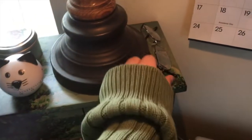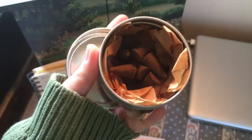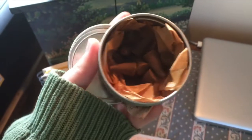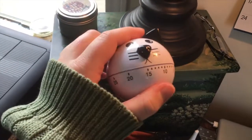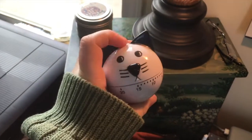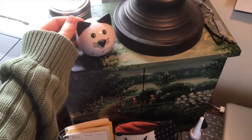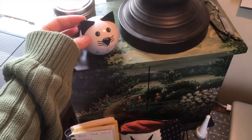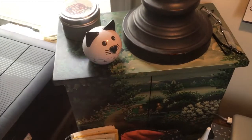On top, I've got a pair of my glasses, a tin full of incense, also from my boyfriend's sister-in-law. This little egg timer, which I use when I'm trying to focus on tasks. I find 20 minutes is about the ideal time for me to work, so I'll set it to 20 minutes and start working on something like writing or drawing, and I'll tell myself that I just need to work for 20 minutes. That usually works.